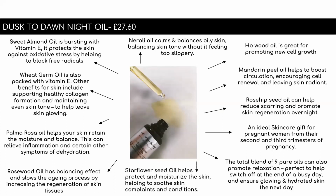So let's break it down. There's a lot. You've got your sweet almond oil, again rich in vitamin E, fighting against that oxidative stress to block free radicals, and we know free radicals are going to attack the healthy cells and cause aging.